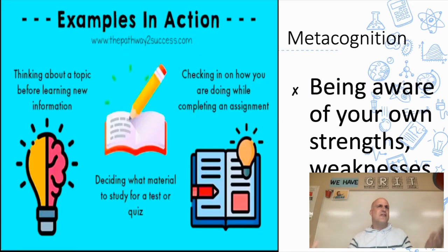Metacognition. And this is just being aware of your own strengths and weaknesses, and being able to work with your strengths and to recognize where your weaknesses are and then come up with ways to cope with that or to work around. I'll give you a great example. I can be very forgetful.